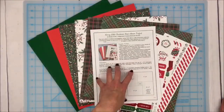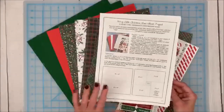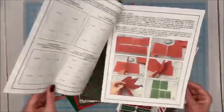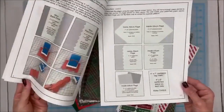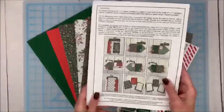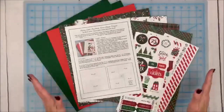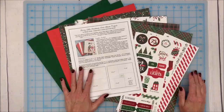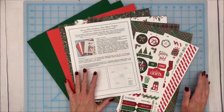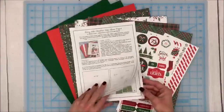Okay. All of the instructions will be in this little handout that I have for you. It's a free handout, including all the cutting guides, which I'm going to walk you through, and then step-by-step instructions, layouts for the inside, and then pictures of all of my pages. So what I plan to do tonight is to go through the cutting guides and show you how to assemble the album. And then I think you guys can probably figure out how to do the page decorating by yourself and use the handout for that.